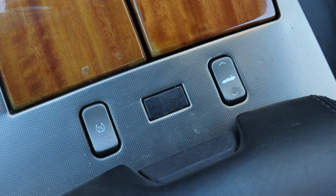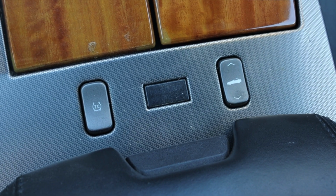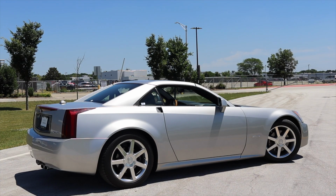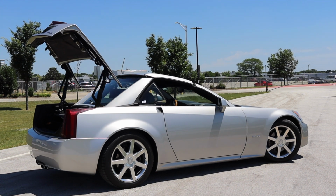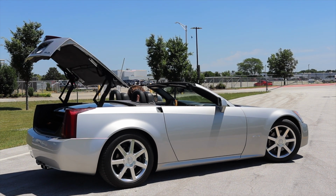Then I do have some interesting buttons. Traction control off to the left, and then my power roof option. So you're seeing a video here of the power roof operation. It is a hard top convertible, which is fantastic.